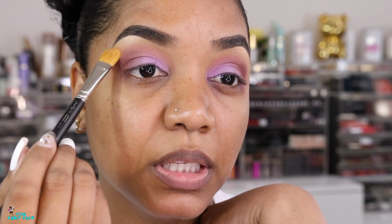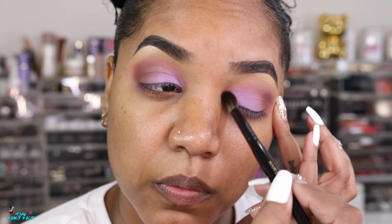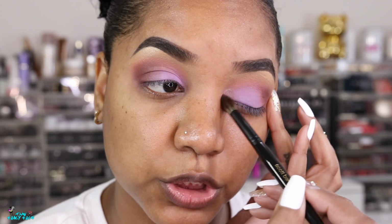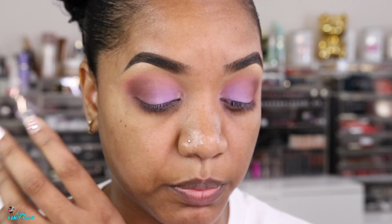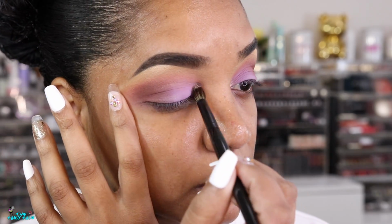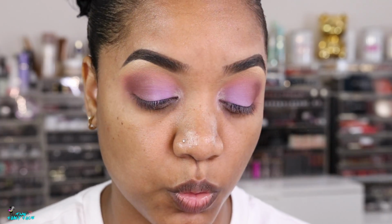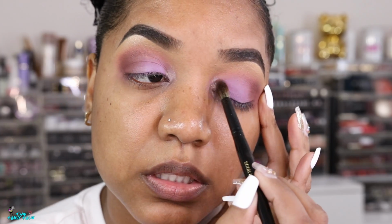Inner tear duct, should we do something there? I'm gonna use a little bit of the Web shade mixed in with a bit of Meadow Hawk right on that inner tear duct, just to give it a little brightening, lifting effect, but I don't want it to be too stark, so I'm not gonna use the Web shade by itself, but Meadow Hawk is not as bright as we would want to lift that inner tear duct. So we're mixing the two, and these shades, the beauty about Sydney Grace shades is that they mix easily together to give you a different shade. Some shades don't really mix together well, but these two shades mix well. All right, let me do some face work and then we'll come back and finish up the eyes.